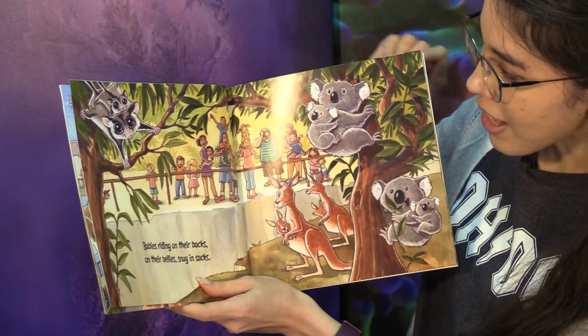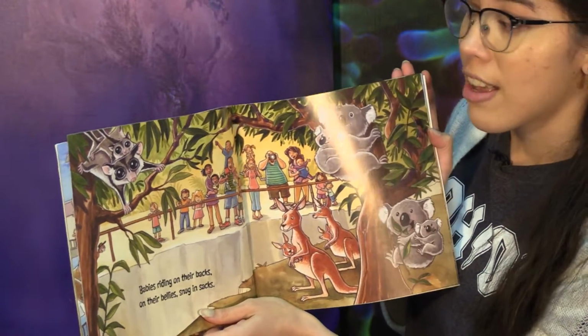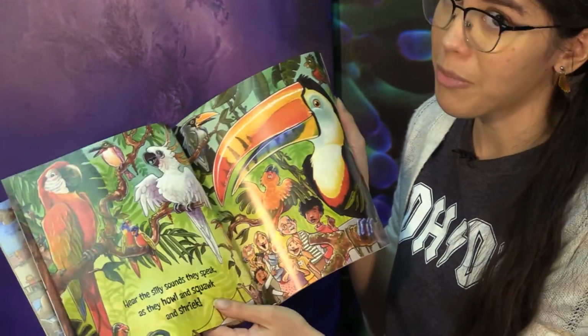Do you see the koalas? Now, fun fact, when you see an animal that has a pouch, they're marsupials. Or mammals with pouches. They're called marsupials.